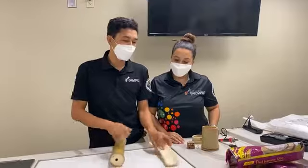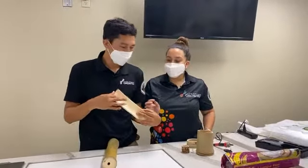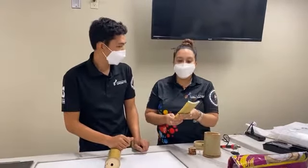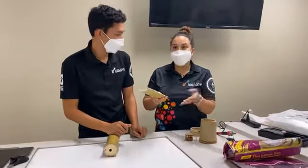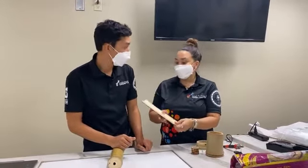But after that's done, we also try and smoothen out the inside because it's very fibrous. Yeah. And from here, really the products you can make are limitless. Like you can make a ladle or a spoon or something from this at this stage, you know.